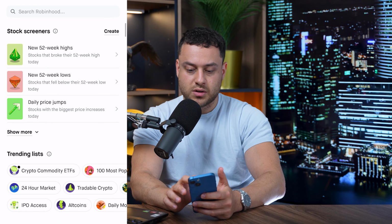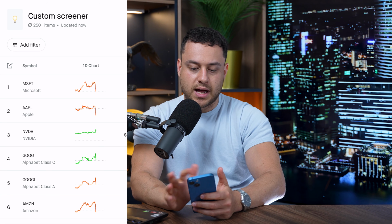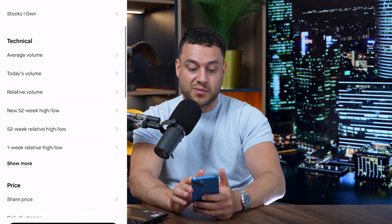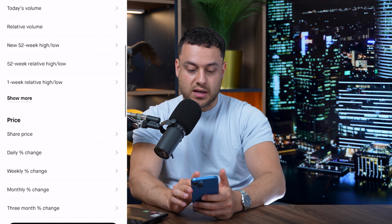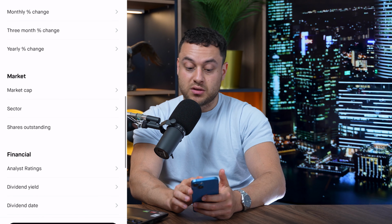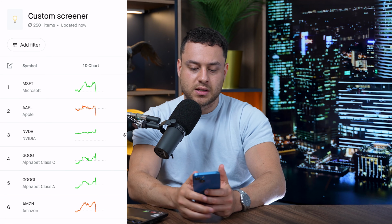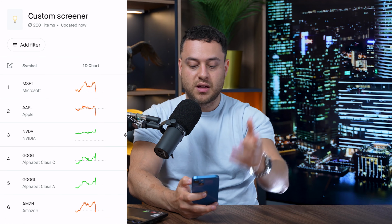You can even create a screener. So if I click create, you can see I could just add a different filter. I can add a stock that I own. I can filter by relative volume. I can look at a weekly change. I can do market cap. By the way, the best market cap is over 2 billion. You don't want to trade small cap stocks. They're usually riskier and they're not that good for options.